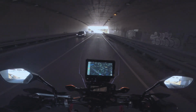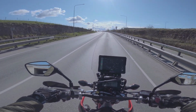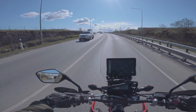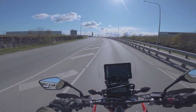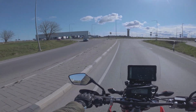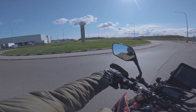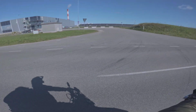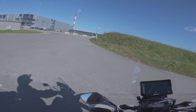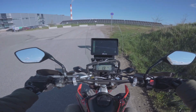Almost there. Sorry. Habit. Alright, now we're almost at the highway, so one last quick check on how the bags are doing on the back. Are they still nice and firm? Now where can we do this? A little incline here. Perfect.